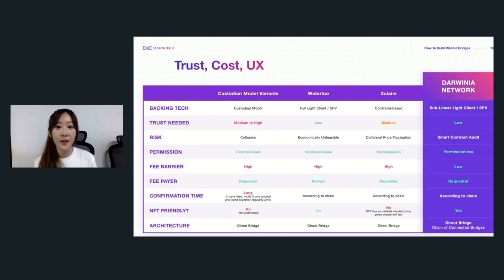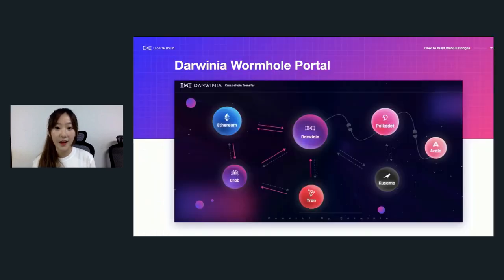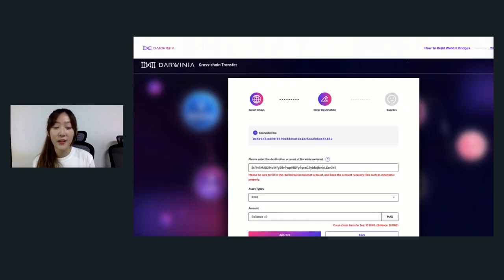Among all these, another exciting advantage of Darwinia Bridge is supporting the cross-chain transfer of NFTs. Say you're calling for frequent multi-sig only for transferring your CryptoKitties, the fee barrier would be really high. Also, for those collateral-based solutions which highly rely on price feeds, there's no general standard to determine the value of NFTs. So in general, Darwinia Bridge has solved the challenges of trust, cost, and user experience. Up to now, the Darwinia Ethereum Golden Gate Bridge has successfully opened. So basically, for now, users transfer their assets between Ethereum and Darwinia through this wormhole portal. And the user interface looks like this.